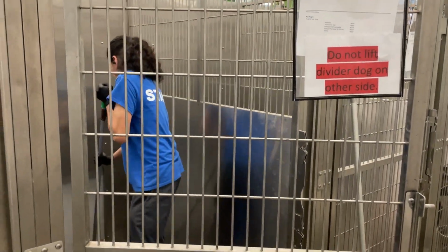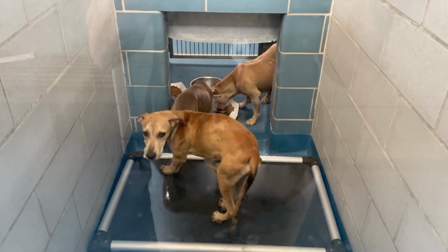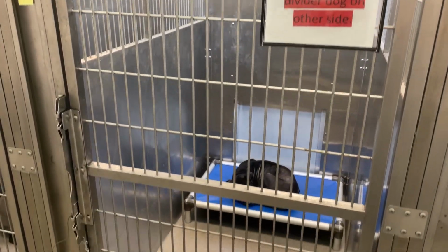More capacity constraints can be seen in our lost and found pet kennels, which when capacity is strained, we are forced to drop the kennel dividers and have dogs on either side. This causes additional strain on our animal keeper staff when it comes to cleaning the kennels. Additionally, dogs do not have much room in a half kennel.